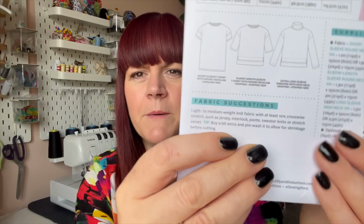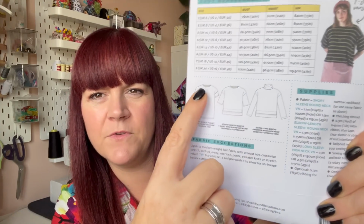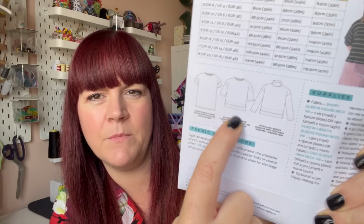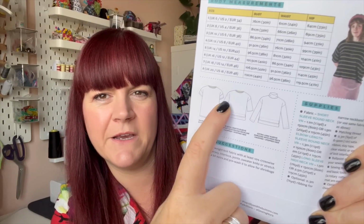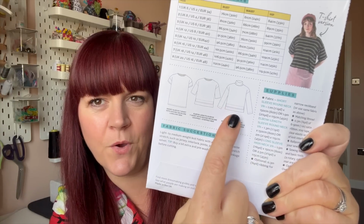Now, you'll be able to see here there are 3 versions to this pattern, which are gorgeous. So here we have a short sleeve t-shirt with a round neckline and a long hem. So you'll see the length of it there. Then you have this version, which is an elbow length sleeve t-shirt with round neckline. It's cropped and has a stepped hem. So it's shorter at the front than it is at the back, and you can see the sleeve length here. And then you've got this version, which is the extra long sleeve sweater with high neck, and it's cropped with a stepped hem. And this, I think, is the one that I'm gonna go with.